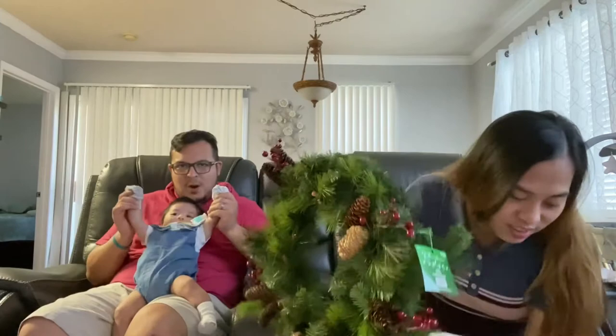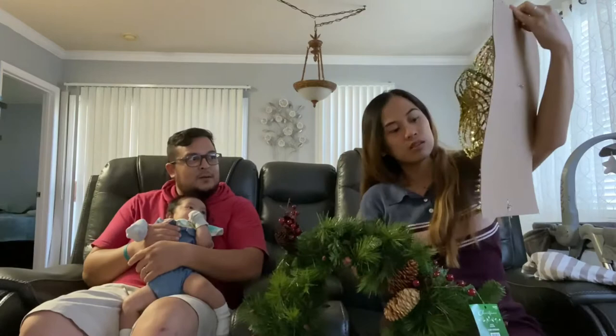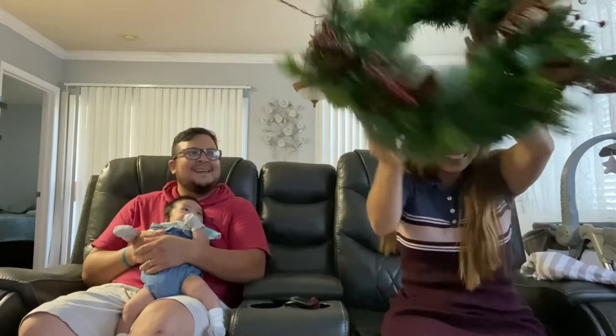And this one, Christmas tree topper. That's the star. It's a huge one. Now I'm thinking it's gonna be too high. We'll see. What do you call this one? I forgot. Maybe it's a label? I don't know what it's called. So, like the crown, I guess. Yeah. It's too big for my hair. Okay, that's the first bag.